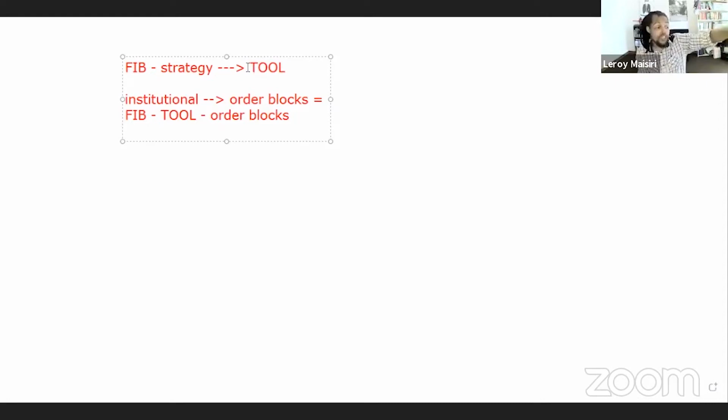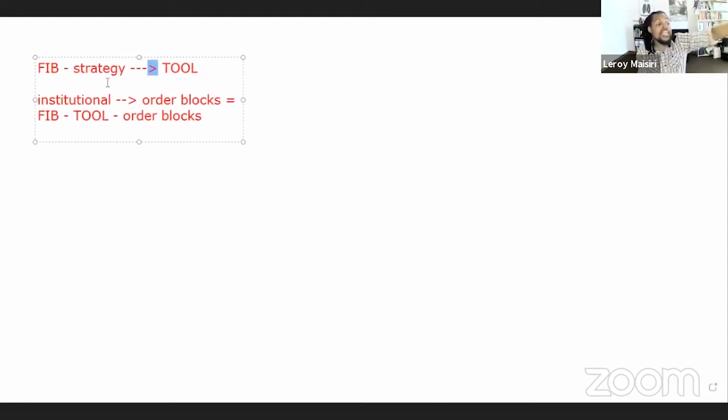So when I'm teaching you about the Fibonacci, I really need you to remember this: there'll never be a time where you can use the Fibonacci, find a level and think that Leroy is going to buy or sell there strictly because of what I'm going to tell you tonight, because it's just a fib. Leroy is going to take that information of the Fibonacci and match it with an institutional order block, right? Which is something I can't teach you tonight. There's just not enough time for that, right?